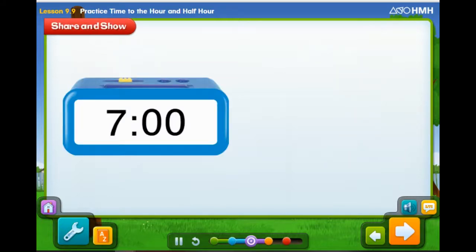This clock shows the time 7 o'clock. How does a digital clock show time? It shows the hour and the number of minutes after the hour. The colon separates the hour from the number of minutes. This digital clock shows that the hour is 7 o'clock, and there are 0 minutes after the hour.